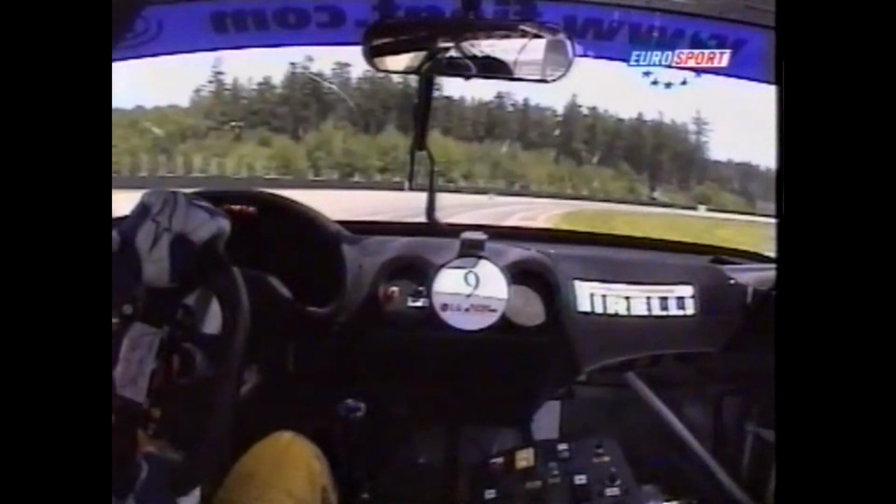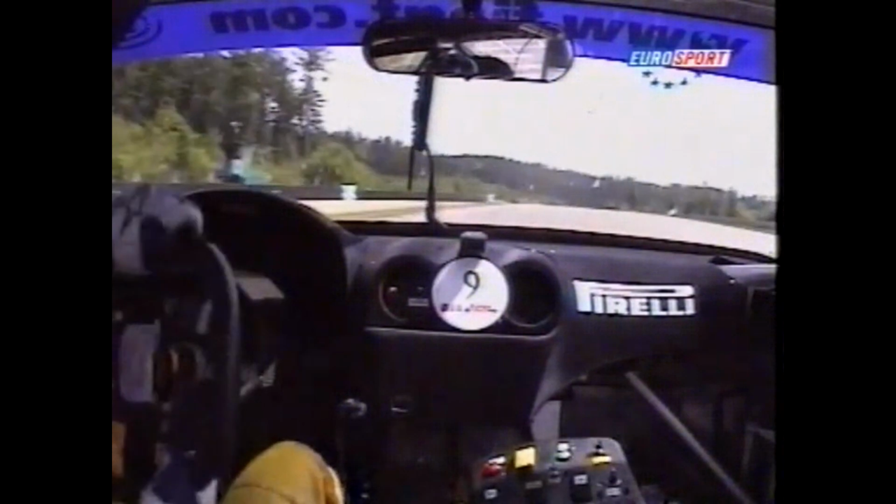He'll spin the wheels, then through the left-hander, up through the gears. Slightly uphill at this stage. From fifth gear back down to third. And cresting the rise as you go between the left and the right-hand elements. The road dropping away on the exit.